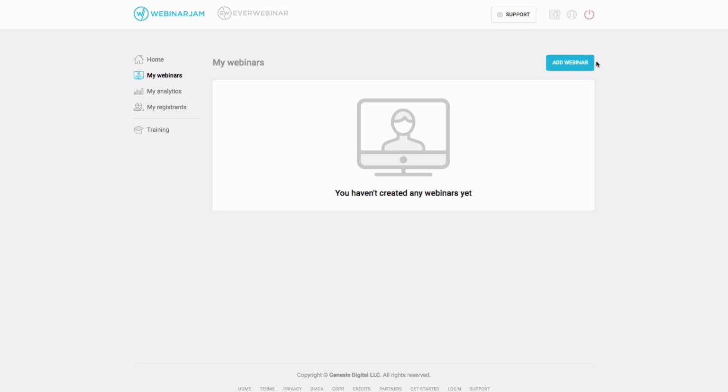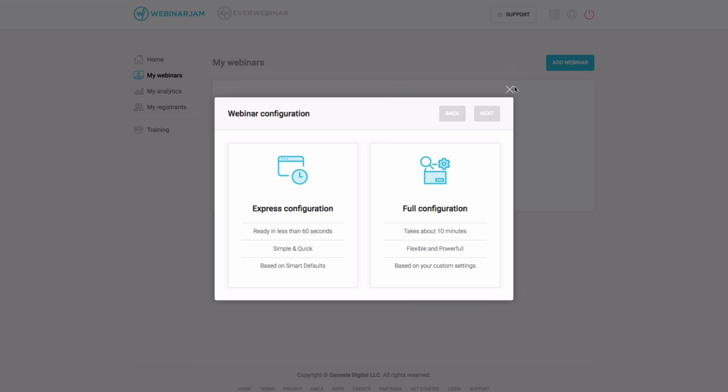So what I'll do is we'll show you how to set up a webinar. So the first thing you do is you press this blue button up here. So you'll see on the left here, you've got express configuration. On the right, you've got full configuration. So this one takes like literally no time. All you need to do is give it a title and you're good to go. So maybe you're on the fly. Maybe you want to just hop on a call with your audience, a bit like a Facebook Live type scenario. Then that's what you can use this one for.